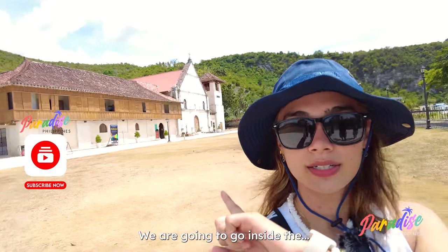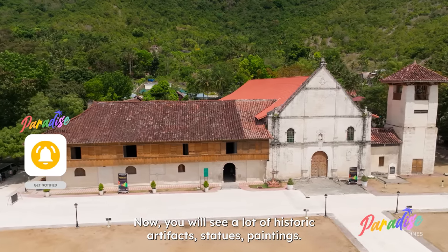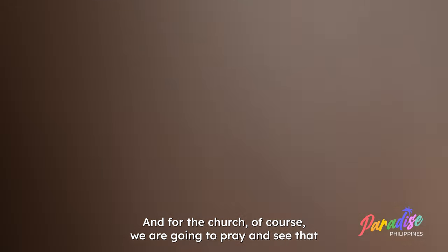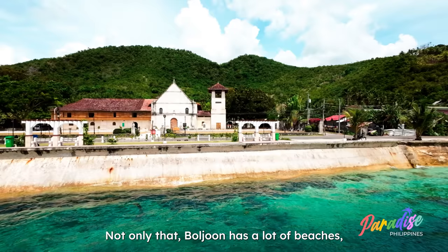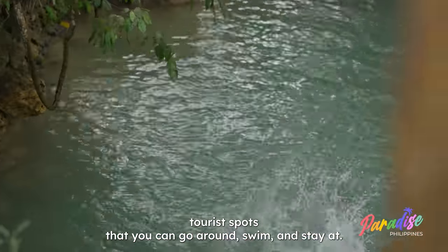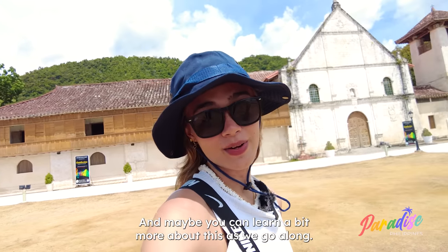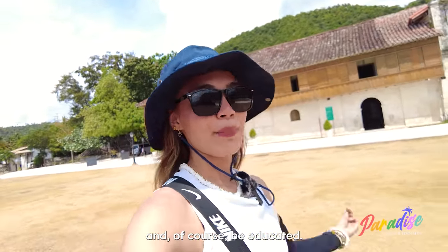We are going to go inside not only the church, but also the museum next to the church. Now, you will see a lot of historic artifacts, statues, paintings. For the church, of course, we are going to pray and see that Boljoon has a beautiful church here. And not only that, Boljoon has a lot of beaches, tourist spots that you can go around, swim, and stay at. It's an adventure for all of us. And maybe you can learn a bit more about this as we go along as well. And I hope you have fun watching this video, and of course, be educated.